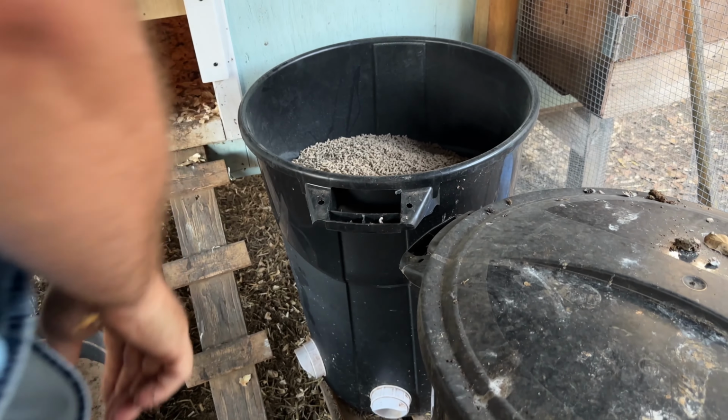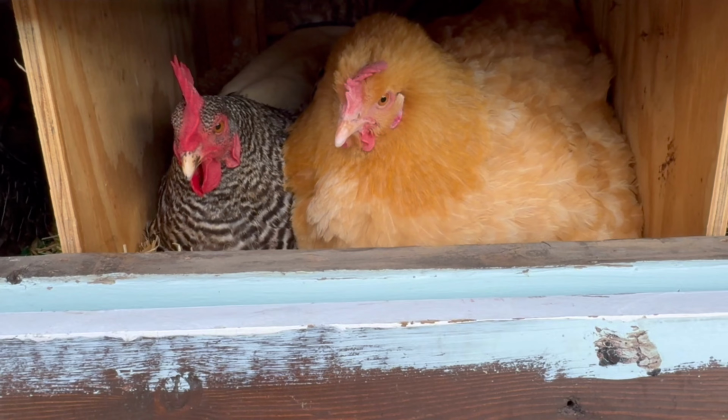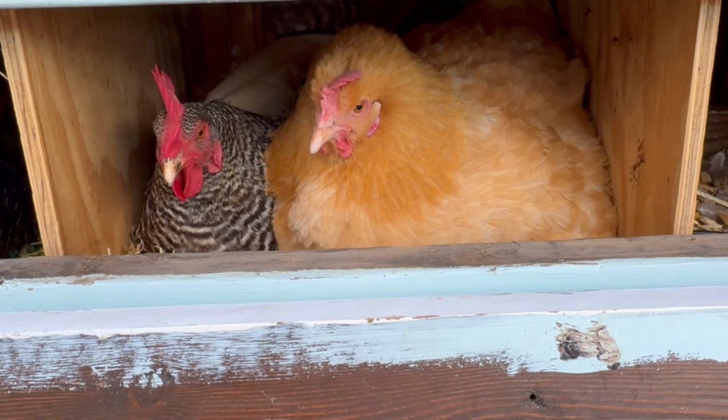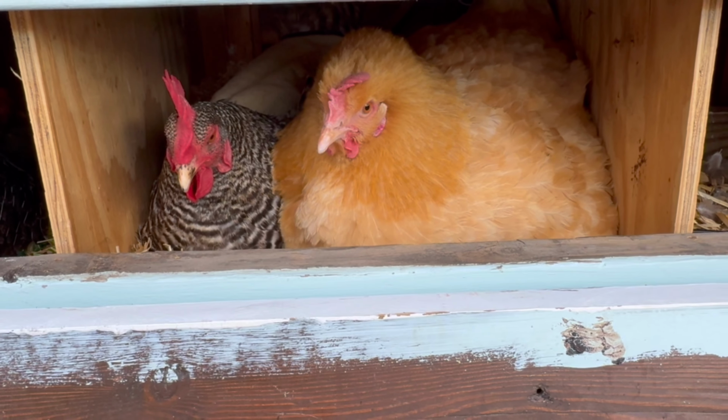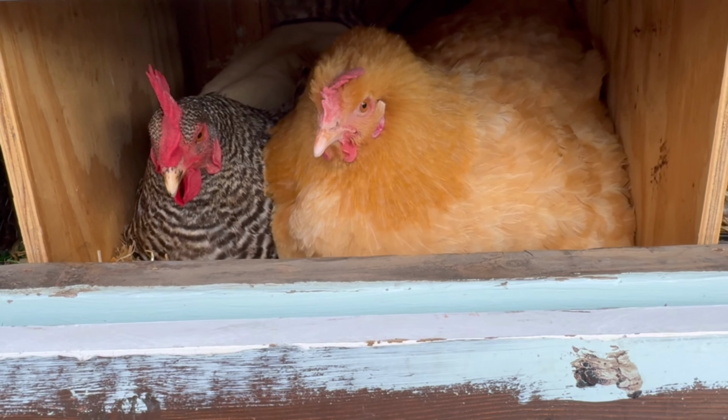How long will that last them? That will last them over a month. This is how she keeps adding eggs to her little broodiness there, I guess.